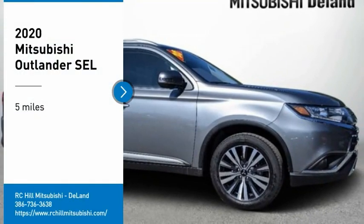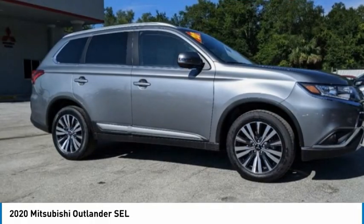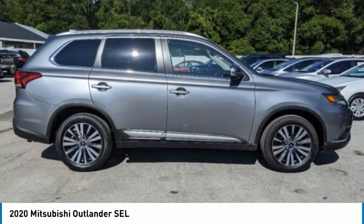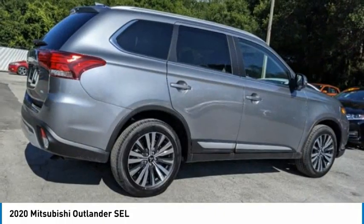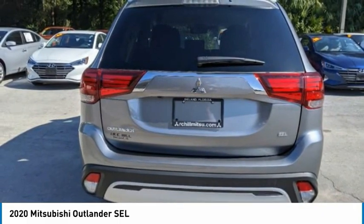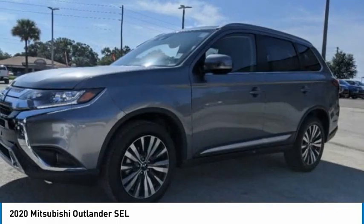You are going to love the 2020 Outlander. A versatile crossover with power to spare, Outlander boasts an upgraded level of interior comfort and advanced technological features to give you control over every element of your drive. With super all-wheel control and a 5-star frontal and side impact crash test rating, peace of mind comes standard.